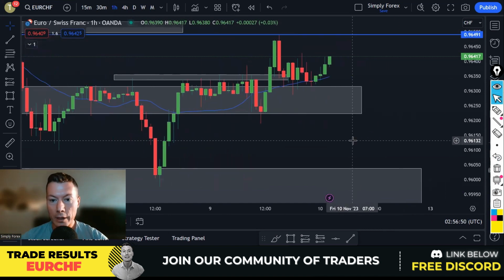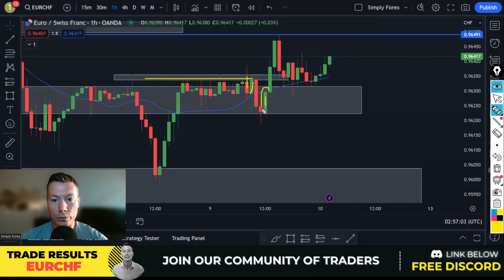Okay, so once we got this candle, I like this candle because we got this candle, we got this candle, still didn't break this level. But then we got this candle, which was a nice retrace and held on to this grey zone. So we could have entered here. This would have been an aggressive trade. Put your stop down here. You would have made some money.